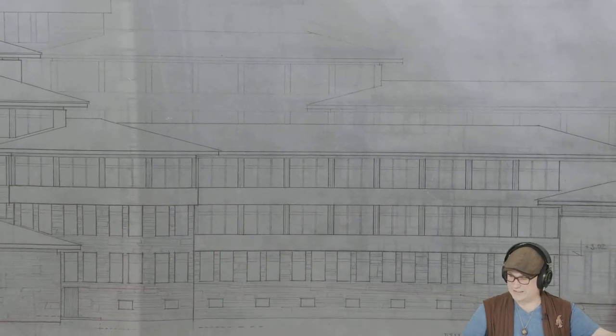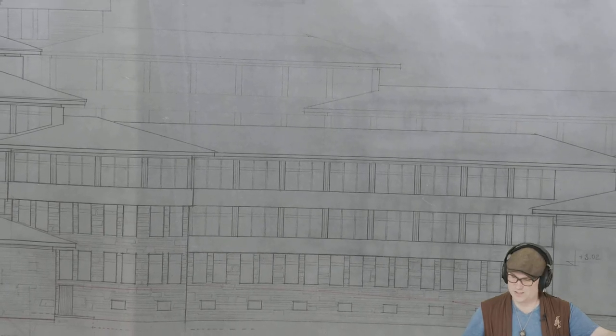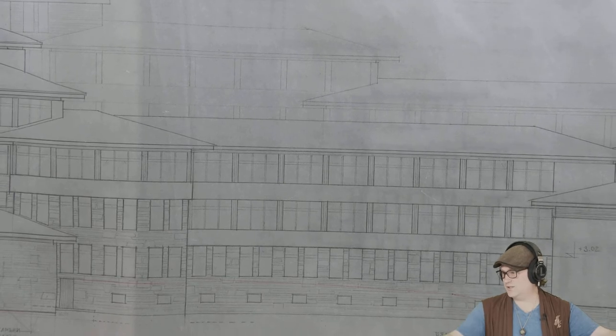But this is really nice. Like the drawing here, the drafting work. I think is really cool.